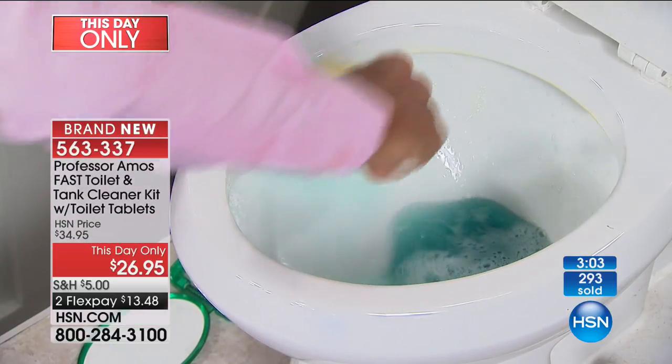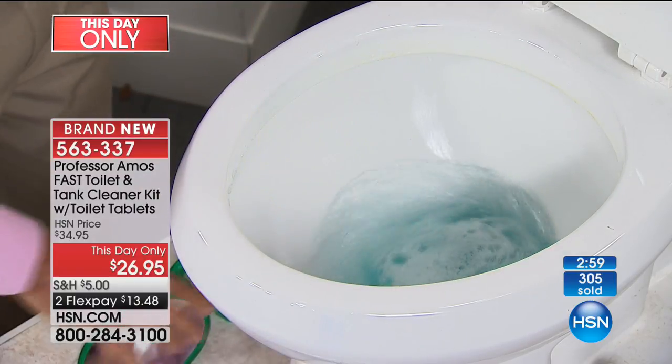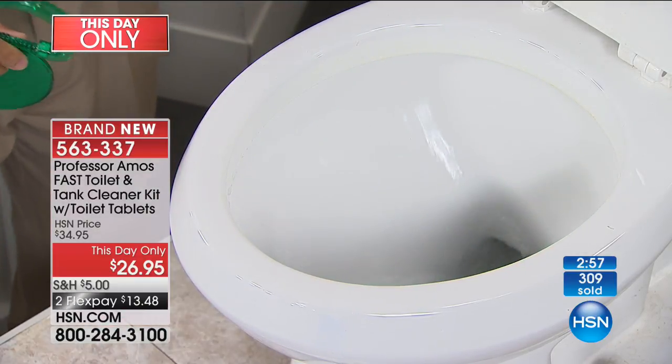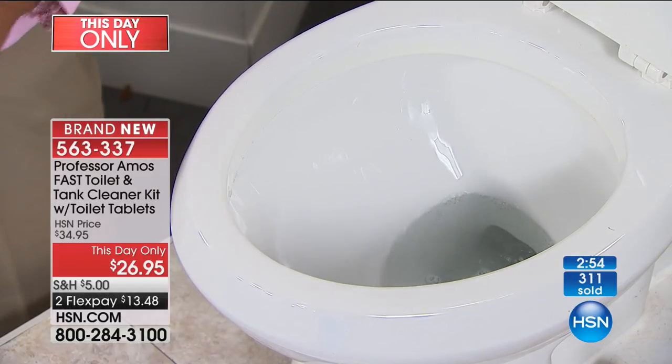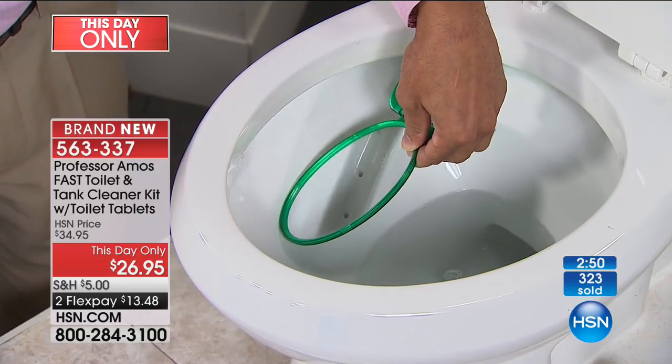So I think we're about there. And watch this, I'm just gonna flush the toilet. All the grime, all the mold and mildew, all the hard water goes right down the drain. I call that the royal flush. Now let's take a look. Oh my goodness, yeah. Look at that, squeaky clean.